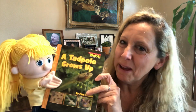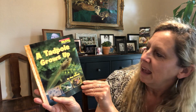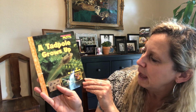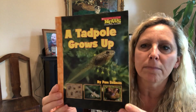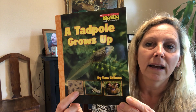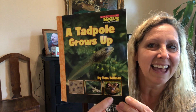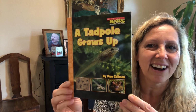Thank you. Can you sit on my lap, Dorothy? Thank you, I will. All right, let's see what happens. A Tadpole Grows Up by Pam Zollman. Look at these pictures. You guys have started to learn about the eggs. Now, is this still a tadpole? I don't know, it has legs, and here is a frog.